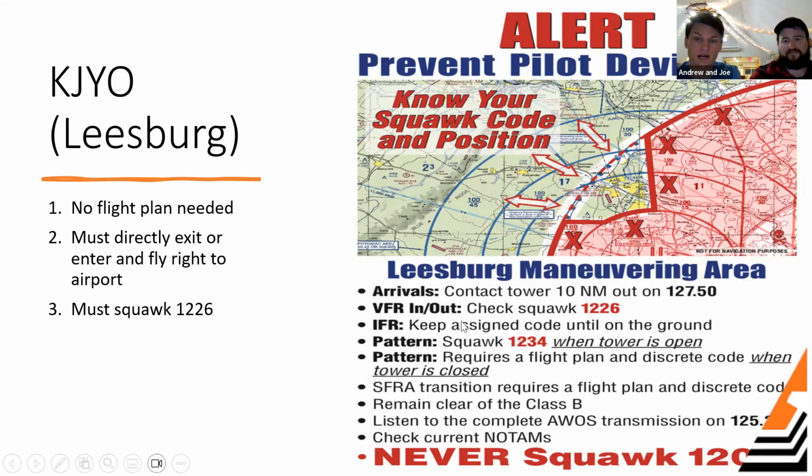As you can see, for arrivals, you still want to contact tower 9 miles out, because you want to let them know what you're doing. You don't just want to fly in not talking to ATC. But if the tower's closed, you're going to have to file a flight plan to get back in. If you're doing pattern work, you want to squawk 1234, which is easy enough to remember. But if you're exiting and entering, 1226.